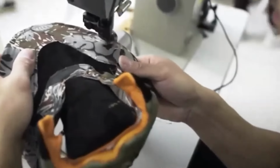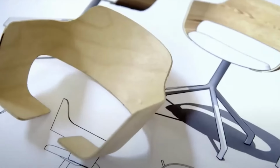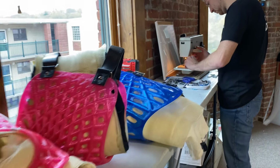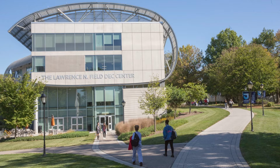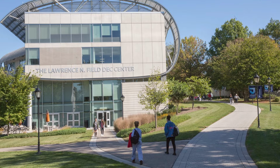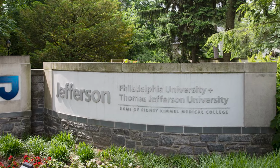You could become a sneaker designer, you could become a product designer and create home goods, you could go into prosthetics and healthcare, a lot of opportunities in industrial design. Once I graduated from community college, I moved down to Philadelphia to get my Bachelor's of Science in Industrial Design and Business at Philadelphia University, which is now Thomas Jefferson University.